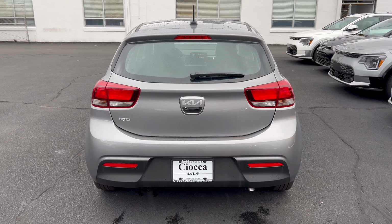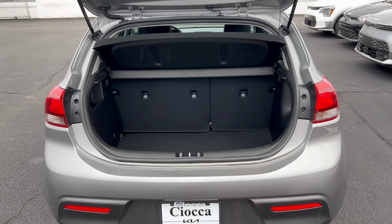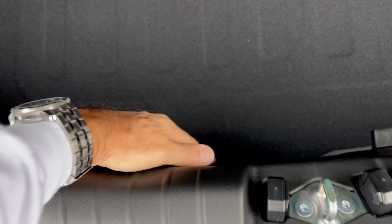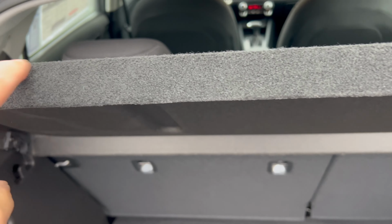Getting in the back of this Rio S, you come to the back, hit the button, lift up. Nicely done, and with the rear seats up, 17.4 cubic feet of space in the back of this Rio S. Nice and deep as well. You open this up, and you've got a spare, and there are the wheel locks. So thank you, Kia, for the spare. We have the tonneau cover we can deal with if we want, or we can take it out.